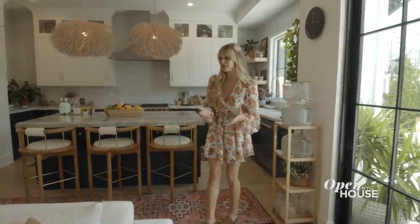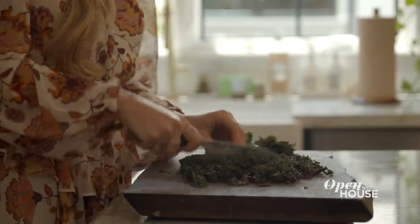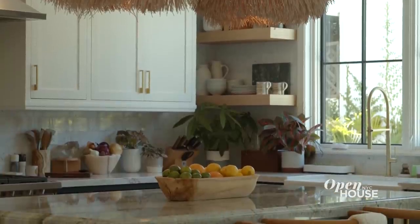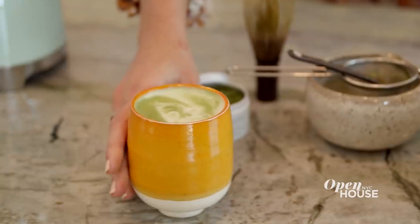Continuing on the open floor plan, I have my beautiful kitchen where I spend most of my time. If you guys don't know, I am a chef, and so this is where I do a lot of my recipe development. One of my favorite things and what I do every morning is make a matcha latte.